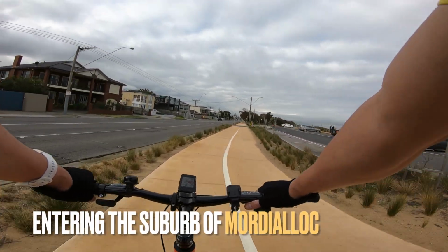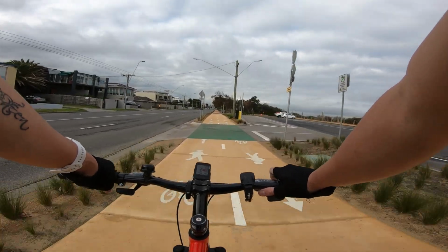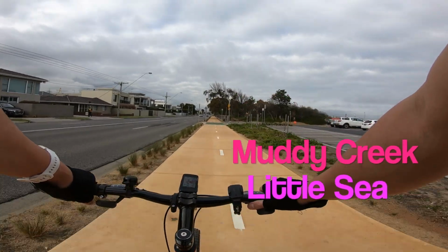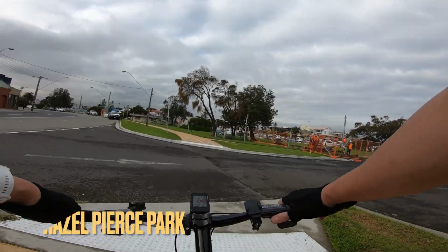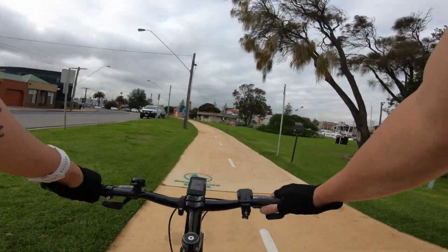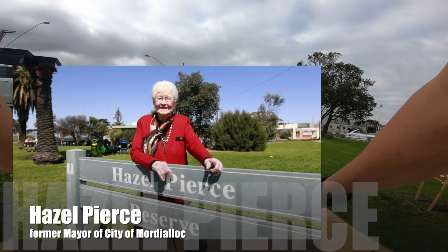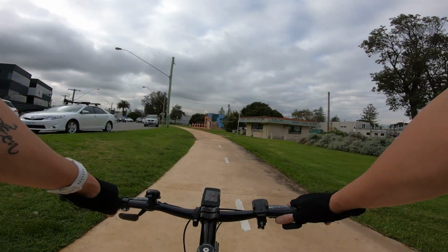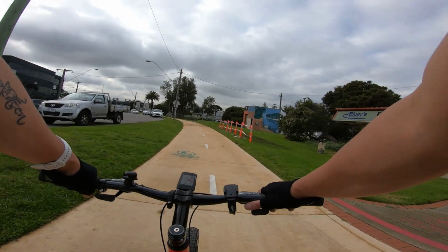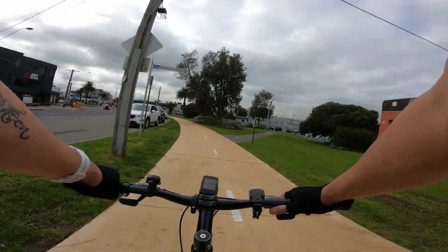Entering the suburb of Mordialloc. Regarding the suburb of Mordialloc, it is derived from an Aboriginal word. Mordialloc means muddy creek or little sea. We are entering Hazel Pierce Park, which means we are actually arriving at the south end of the Bay Trail. This park, Hazel Pierce Park, was named after Hazel Pierce, the former mayor of the City of Mordialloc. The City of Mordialloc was a former city council which was disbanded and merged into the City of Kingston.